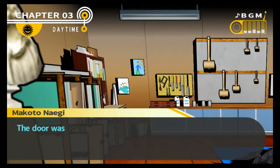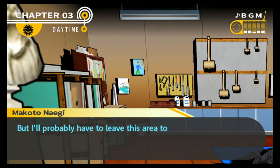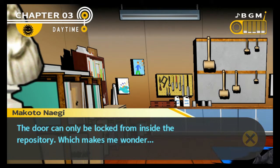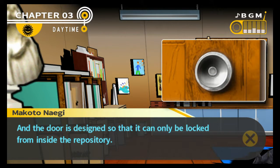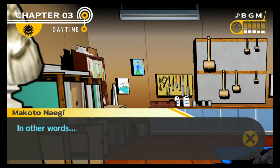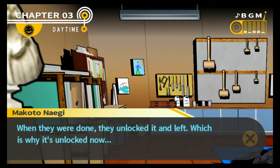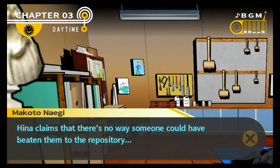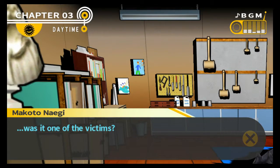I wonder the same thing. The door was locked when the search for the bodies began, but now it's wide open. There might be some secret lurking there. But I'll probably have to leave this area to figure it out. The door can only be locked from inside the repository, which makes me wonder. Hina and Sakura both confirmed the door was locked after the search for the bodies began. And the door is designed so that it can only be locked from inside the repository. In other words, when Hina checked it, someone had already gone in the repository and locked the door. When they were done, they unlocked it and left, which is why it's unlocked now. Hina claims that there's no way someone could have beaten them to the repository. Was it the killer who was still roaming free, or was it one of the victims?